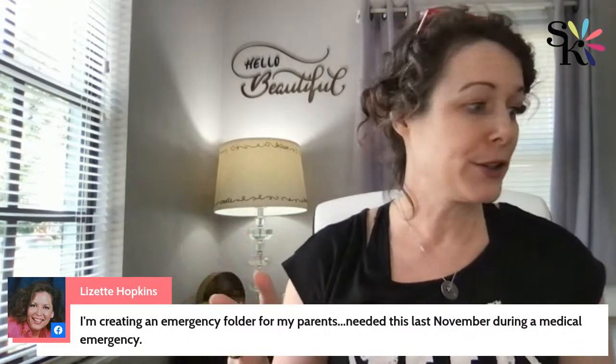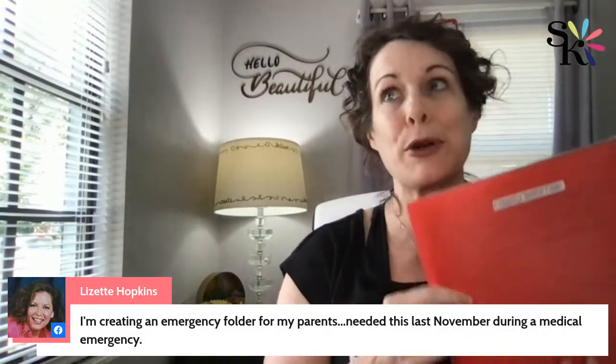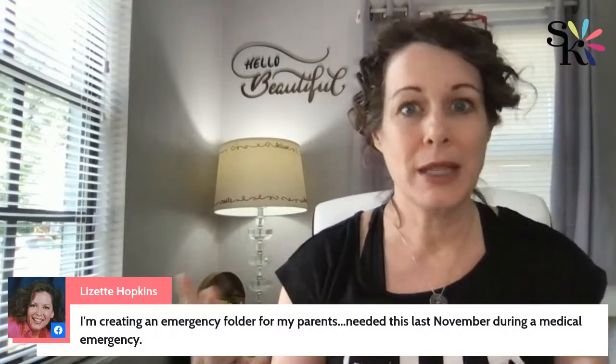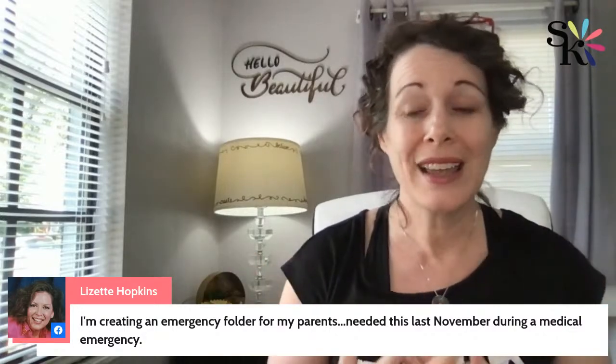Lizette says, I'm creating an emergency folder for my parents. She needed this last November during a medical emergency. I did a full Spark Life binder, which comes with the emergency medical folder as well. I did the full Spark Life binder for my parents because I had a medical emergency with my dad, and he was dealing with a bunch of things for the house, and my mom did not know all of the information, and he was not able to speak for quite a while because he was on a respirator. So I had to take over and handle some of these things.